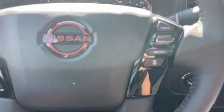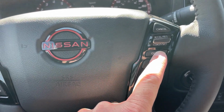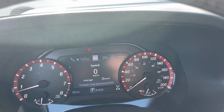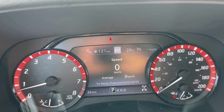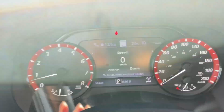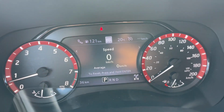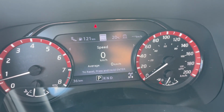Now on my steering wheel here, I've got my cruise control. I have my on-off button here, which immediately pops up a new icon right up here. Now we're going to test something out here. Okay, so when I press and hold the on-off button, we saw that it changed the icon up here. That's because your vehicle is equipped with adaptive cruise control and it's automatic. When you turn it on, by default, it's in adaptive cruise control.